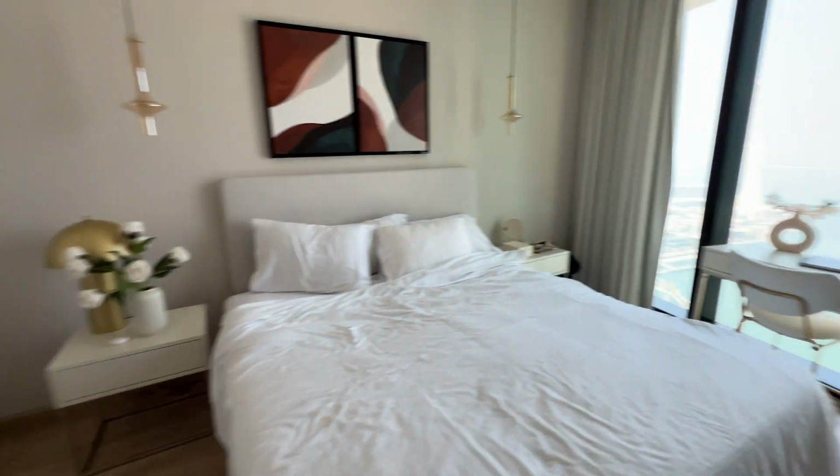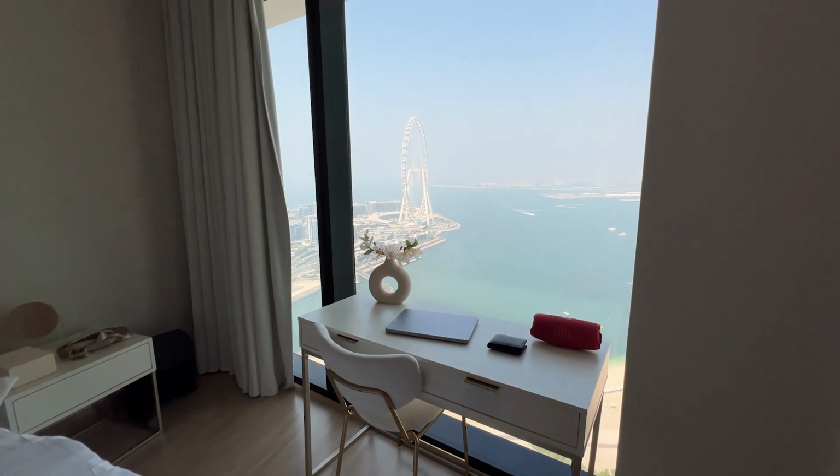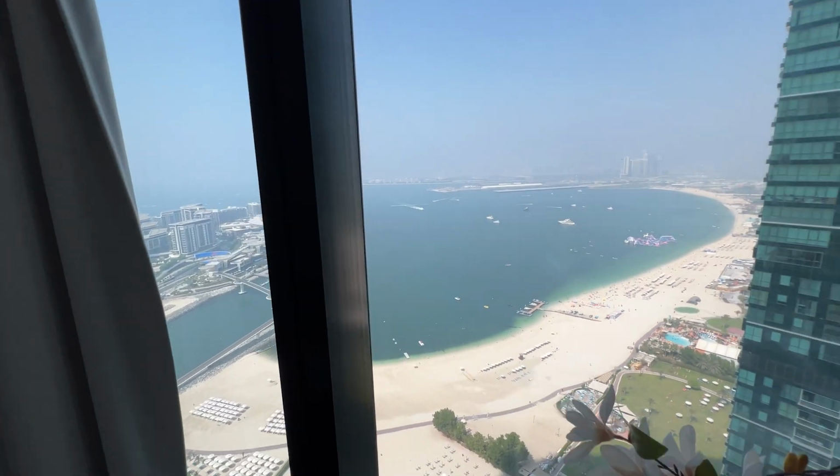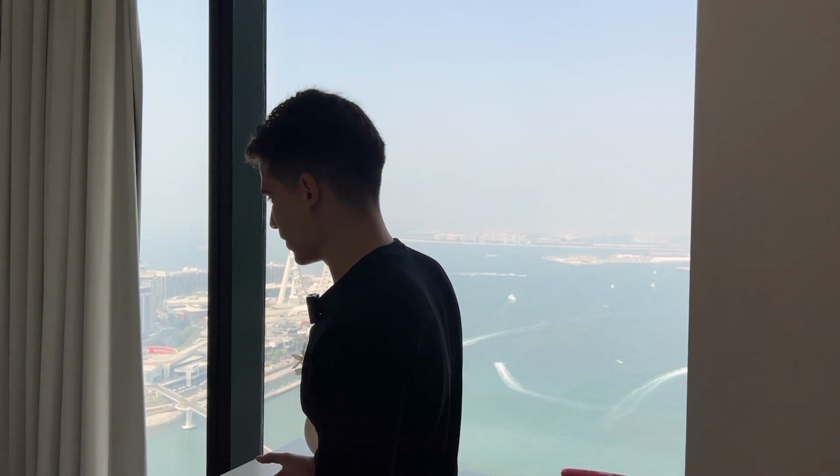Bedroom is also pretty nice as well. It's nothing crazy, but what you're really getting here is the view. The view is the money maker. It's the money shot. It's why we're in this unit right now. I really enjoy nice views.